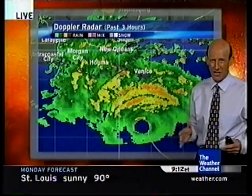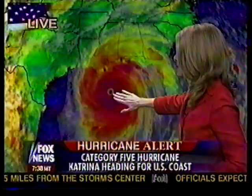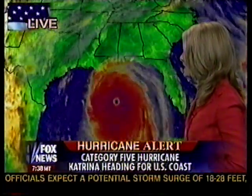That's a large area. And so we've been talking about the surge on the coast, but what about the wind impacts? Well, they're going to extend with the destructive wind that's able to really affect structures. Greatest threat in the red, but significant threat well up to the 30 miles south of the mouth of the Mississippi River. It's moving north-northwest at around 11 miles per hour.